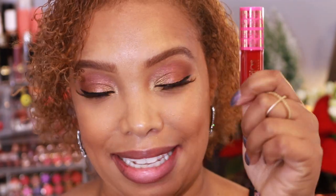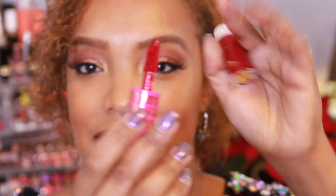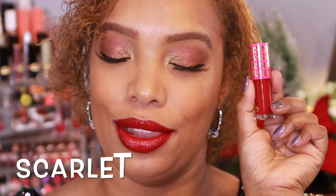Yeah, the liquid lipstick that I grabbed is the shade Scarlet. They have had liquid lipsticks in the past. I have the shade Lulu and I absolutely love it. This is the applicator. This is Scarlet. It feels so comfortable. It's so beautiful. All right, and this is Scarlet once it's dried down. You can see it's a very comfortable, rich matte.